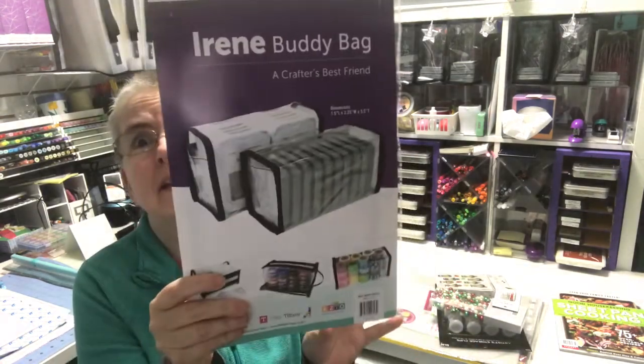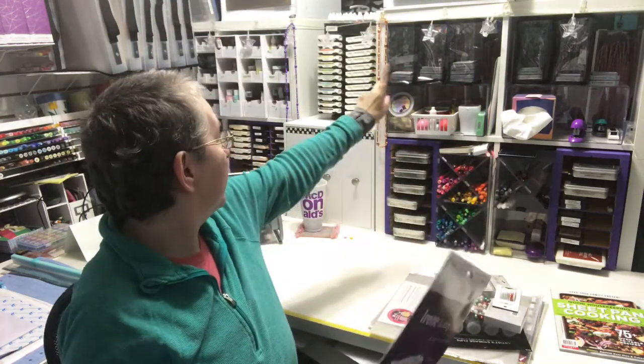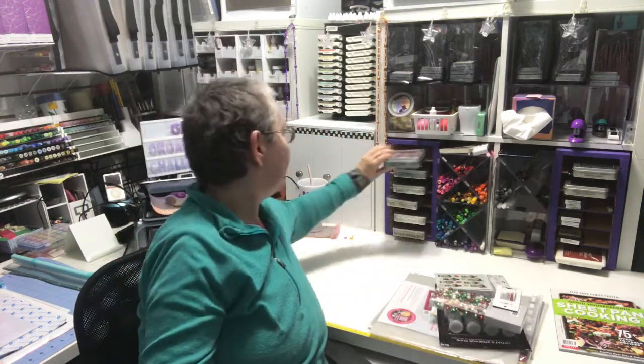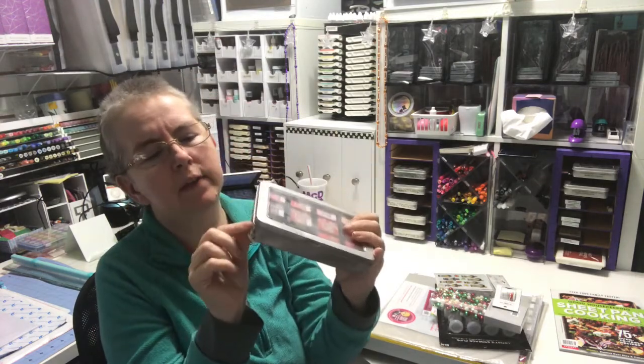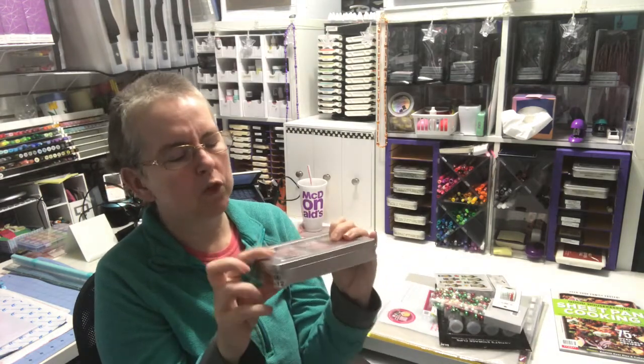I printed out 2 coupons. I gave one to hubby, and I had him buy me the Iris bag because I needed one more of those. I'm using them for my oxide inks, and I'm kind of doing them the same way I did my little distress inks. Like this one's labeled 1, and then the ink pads in it are 1 through 12, so there's only 10 in there.